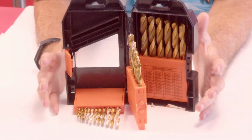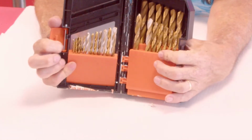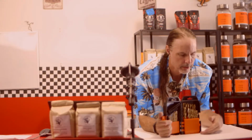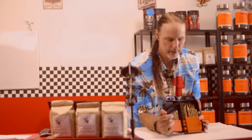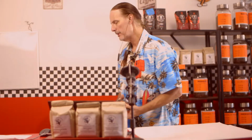But you're going to need drill bits for practically everything you work on. Whether you're mounting items, whether you're doing this or doing that, you're going to need drill bits. This is one of those must-haves also. But it's a pretty simple one, and most people already own this.